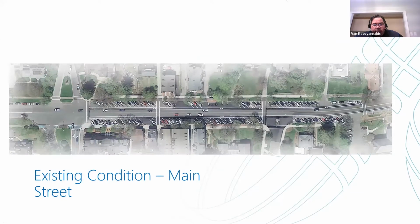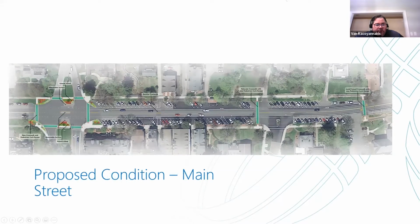And then just to give an overall view of the project, this is the existing condition. This is what it's going to be looking like in the future. You can see how the roadways are bumped out. There's areas for landscaping on each of the corners, and the landscaping can be provided in the curb extensions. The plantings will need to be at a lower level, so we're not creating any sight distance issues.